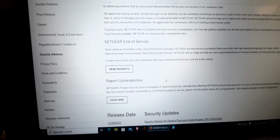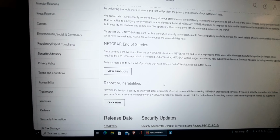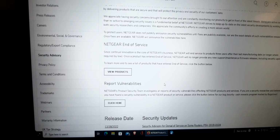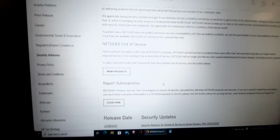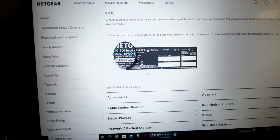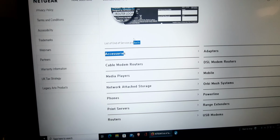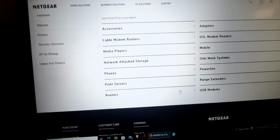So wait, what they're saying is that any router that you purchase, let's say in 2020, by the end of 2023 or 24, there's going to be no support, no firmware updates or anything. I want to see the list. We're going to go to routers.